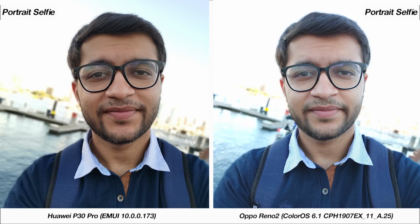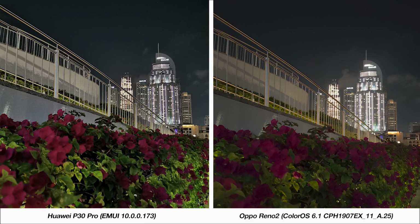The Reno2 has a much cooler looking photo, which isn't bad either, but in comparison the P30 Pro's image is better. Unfortunately, neither phone does a very good job with portrait selfies, where I would have liked the phones to retain more of the background instead of simply blowing it out like in this case. With that being said, we'll now move to nighttime samples.